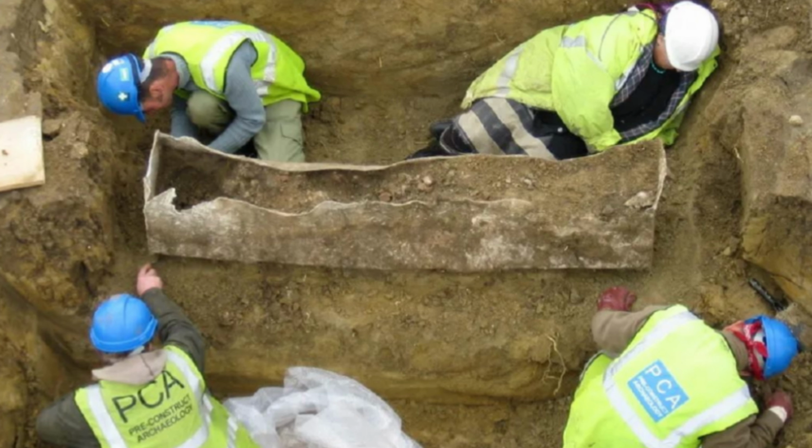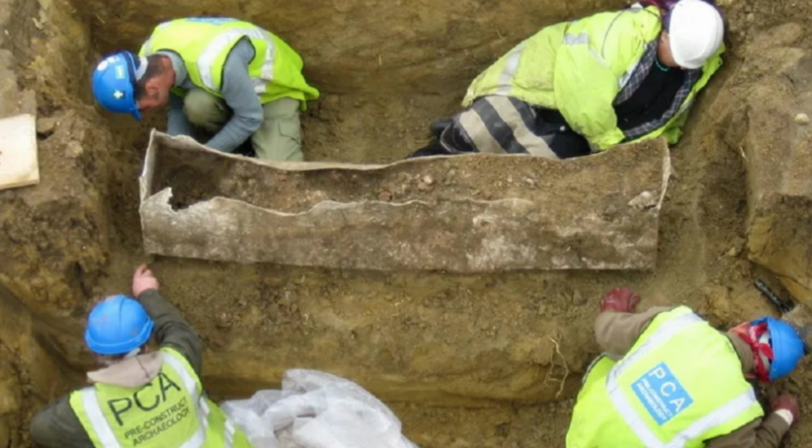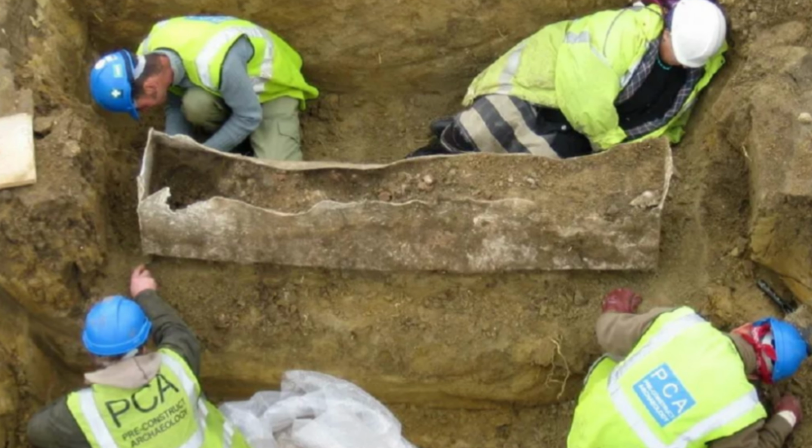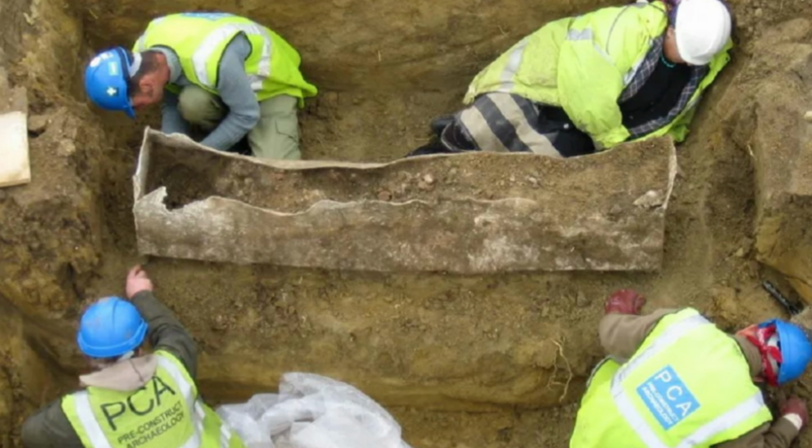Also found at the site is a Roman mausoleum that would have stood almost 2 stories high, with a tessellated pavement of plain red mosaic. Within the monument was a lead-lined coffin that held the remains of a middle-aged high-status woman.